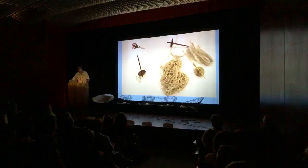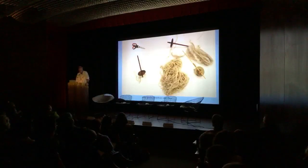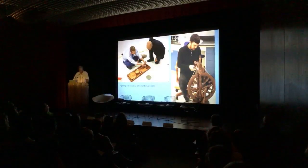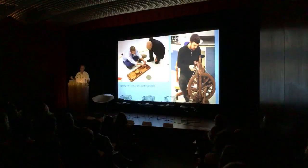We introduced a number of different fibers: wool, cotton, linen, camelids from South America. Participants tried spinning fibers with a variety of techniques, from drop spindles to wheels to charkas, the South Asian tradition of spinning, and people realized the difficulty. Thread is something very simple that we tend to buy commercially, but different fibers required you to be consistent, even when using something like a drop spindle.